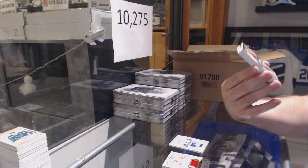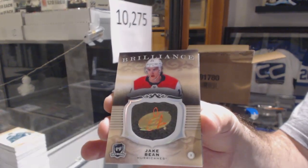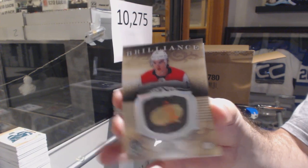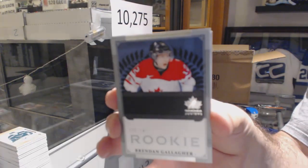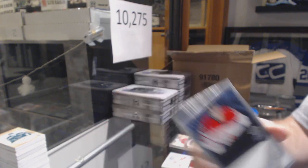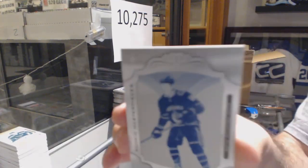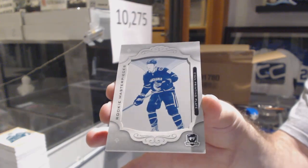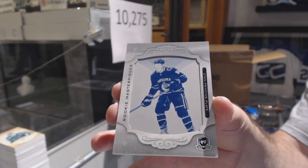Brilliance auto, the first one we've seen of these, Jake Bean, Carolina Hurricanes. We've got for the Habs, number to 149 Team Canada Retro of Brendan Gallagher. And we've got a one-of-one printing plate for the Vancouver Canucks, Trilogy rookie printing plate, Adam Gaudette.